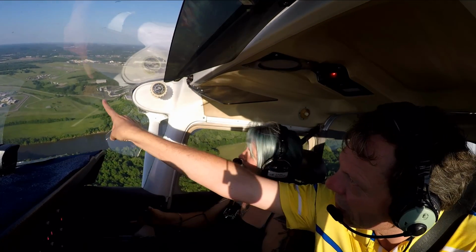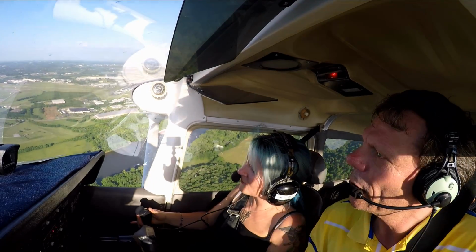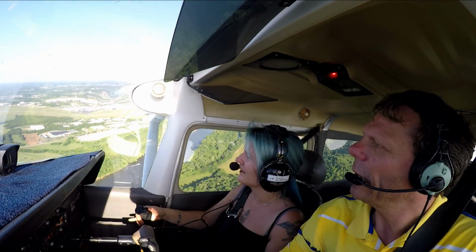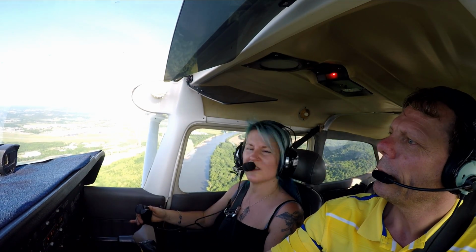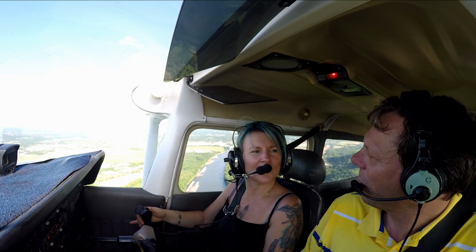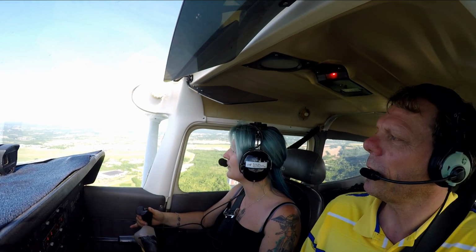And that airplane is doing a simulated engine failure right now to the runway. What is that? See him coming up right there? Yeah, so he simulates like he has no engine power right now. Why would you do that? Well, what if it happens in real life? Oh, so he's practicing. Practicing, yep. Okay. So we're going to give him a little bit more room.